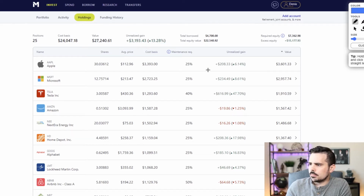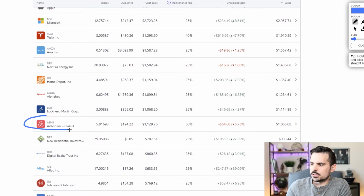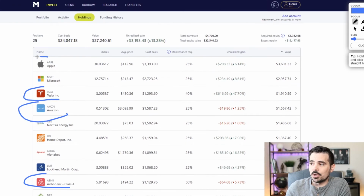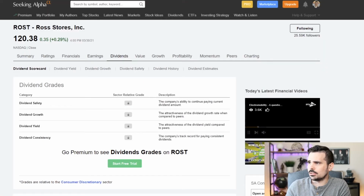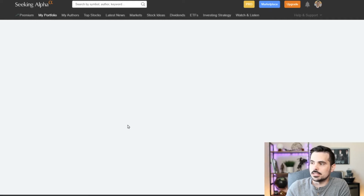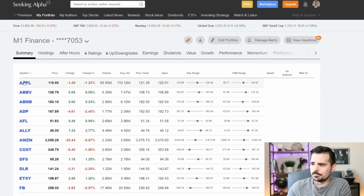What I was talking about in a previous video was companies like Airbnb that I have right now, or Amazon, or even Tesla for that matter. None of these companies pay out dividends, but possibly in the future that can be a thing, because Apple did that before. Apple wasn't paying a dividend for the longest time, and now they are, although their dividend yield looks really crummy because it's really low. Let's take a look at this. I was actually looking at Ross really quick too, because Ross had the same situation happen to them.